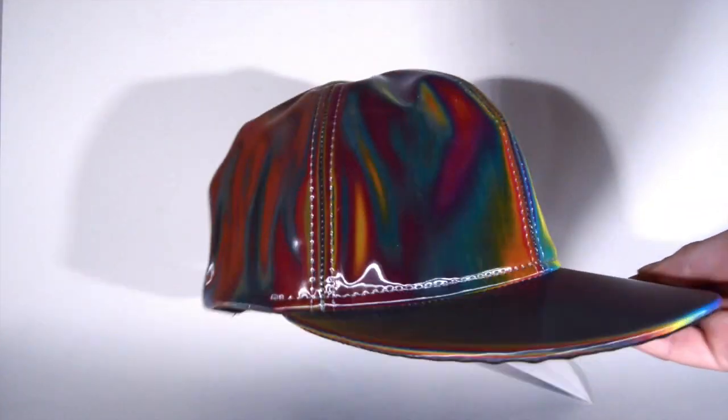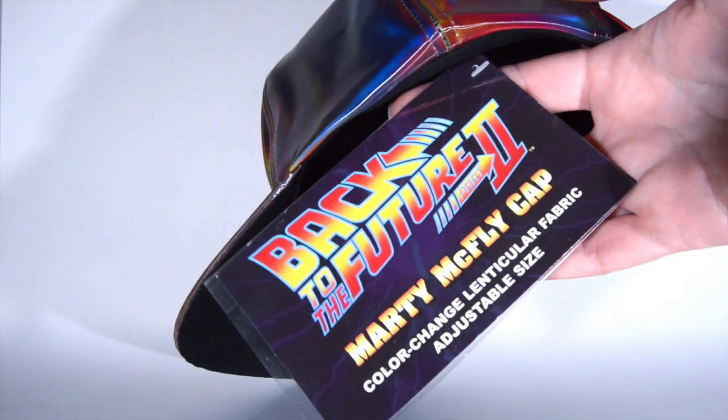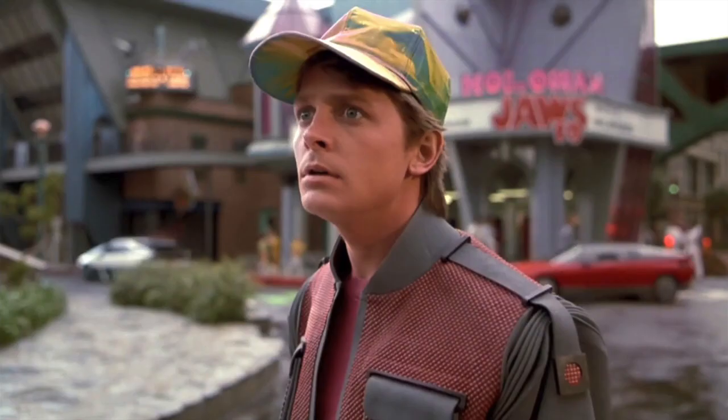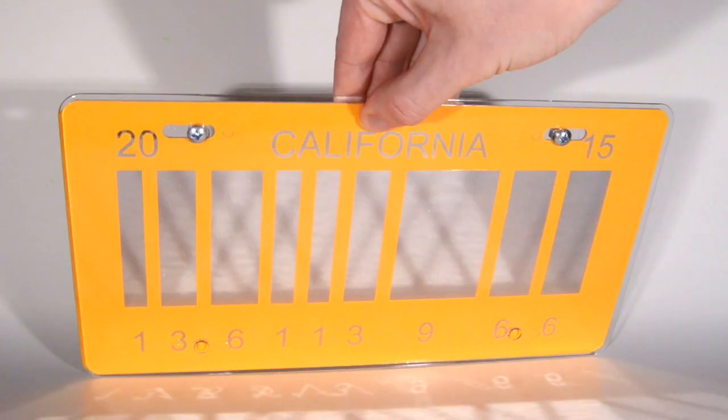Today I'm going to take you to the future so that we can look at some Back to the Future props. So first, here we got the hat. Okay, it's lenticular, so it changes colors. Here's a little tag. It feels like a helmet. This thing is stiff as can be. Okay, and then the movie it was a fitted hat, and then this one is adjustable, so it does have that strap on the back.